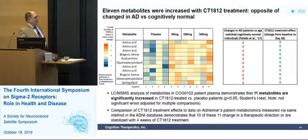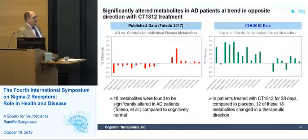Yet, what we see is this remarkable pattern in that if you compare the results in this study with what was published in Toledo et al., in the drug-treated patients, 10 of the 11 metabolites were actually moving in a direction opposite of the way they move in Alzheimer's disease. So it looks like they're moving a lot of these metabolites in a therapeutic direction compared to how they're changing in Alzheimer's disease.